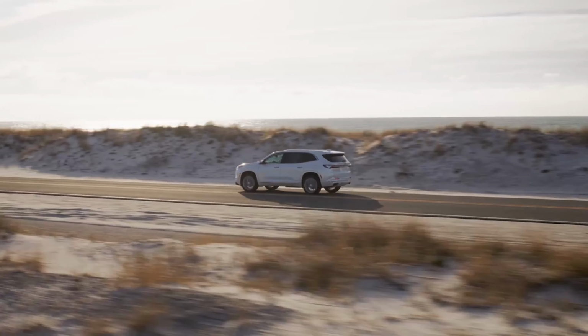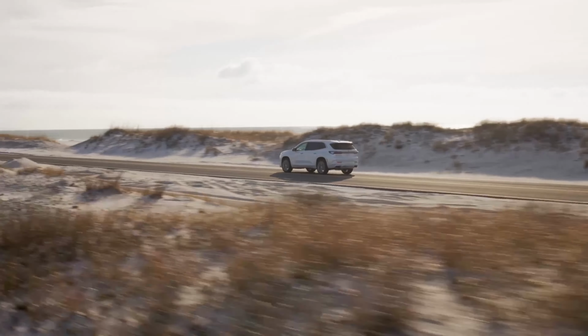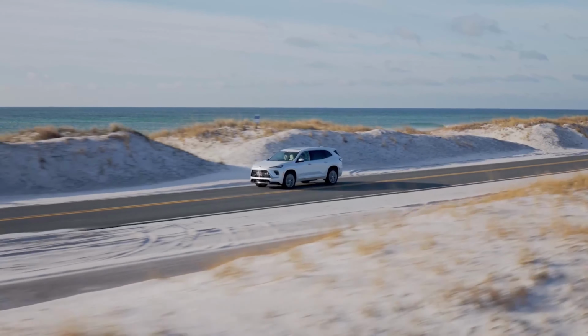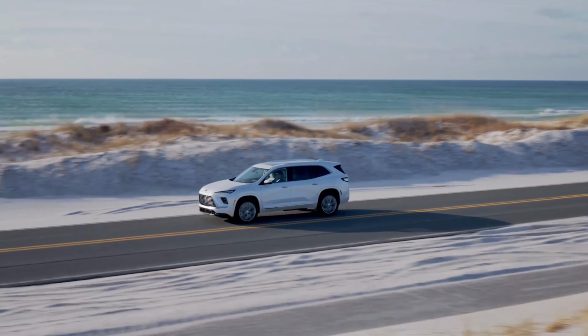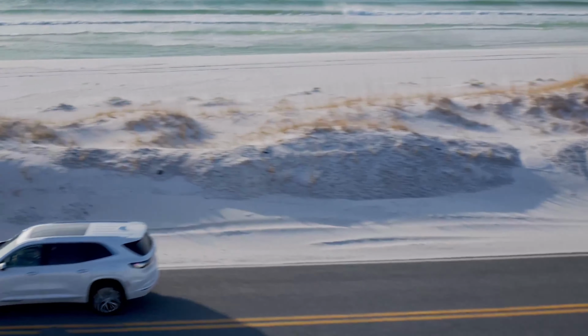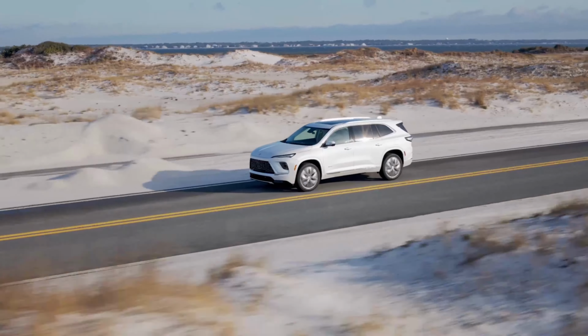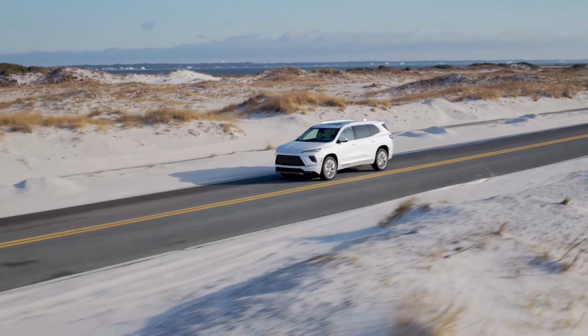The 2025 Enclave is also the first Buick to offer Super Cruise, and this is going to be available on every trim level. It's the industry's first true hands-free advanced driver assistance system, and as of today, Super Cruise has about 750,000 miles of road networks where you can utilize this technology in both the US and in Canada.